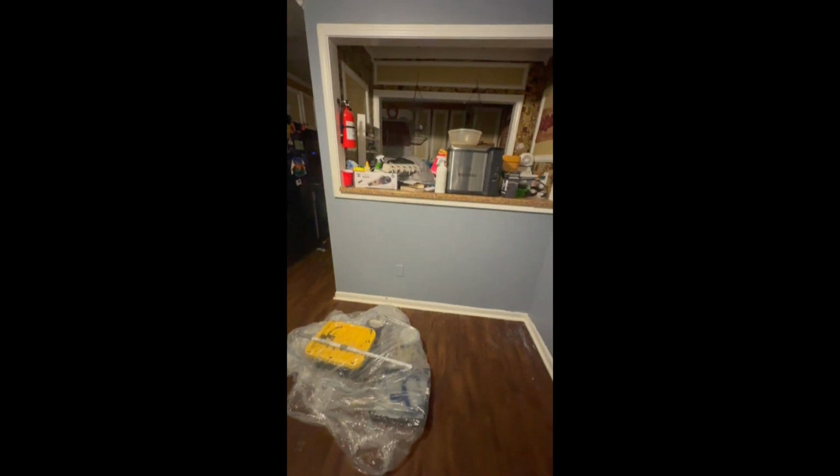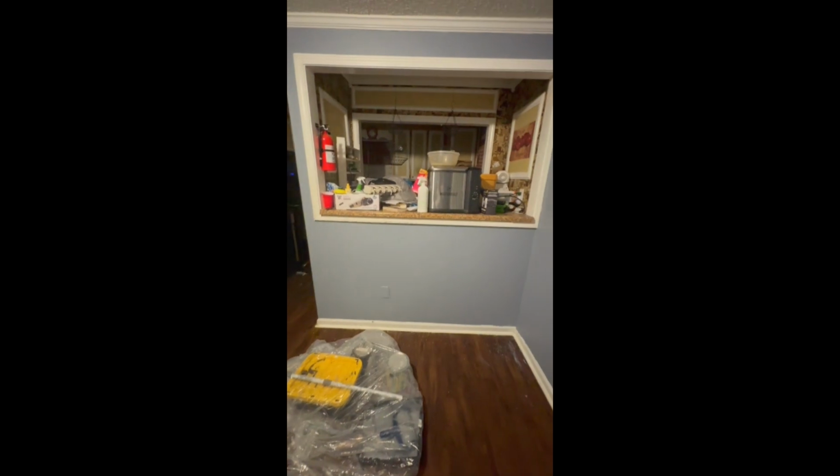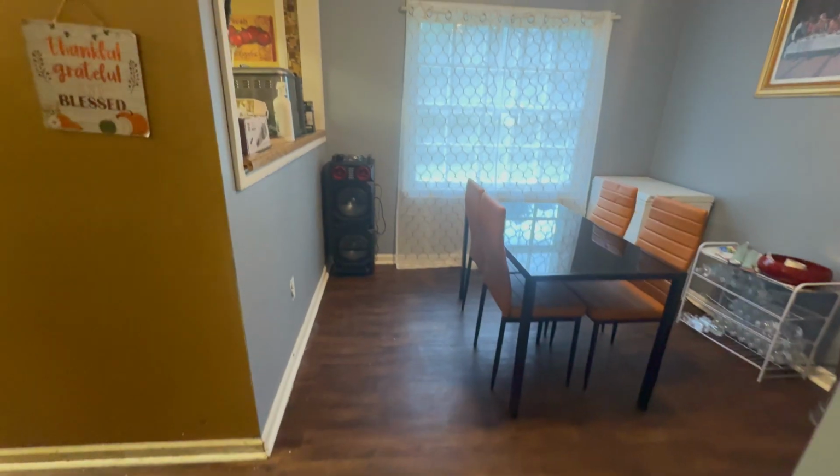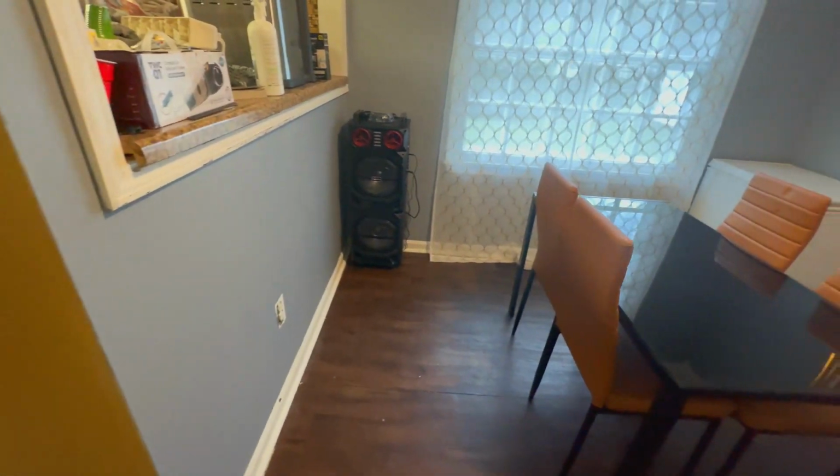The paint job came out good, y'all. That's the first coat we did right there. And we're going to see the finish. We'll be finishing the second coat, because we just skip around it. But as you can see, man, we got everything done, y'all.